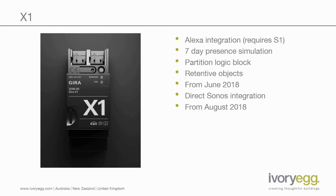At the moment it's possible to integrate Sonos using the ISE Sonos gateway, but we'll be able to do that directly on the X1. You'll be able to use that to trigger playlists and have transport control, making it really simple to include music as part of a scene, maybe a welcome home scene, playing music as you enter a home, or a good morning scene, opening the blinds or the shutters, fading the lights up and increasing the volume, or starting a playlist and increasing the volume. Some really nice steps forward with the X1. It's pretty clear they're trying to increase the functionality of it, so we're looking forward to those releases coming out.